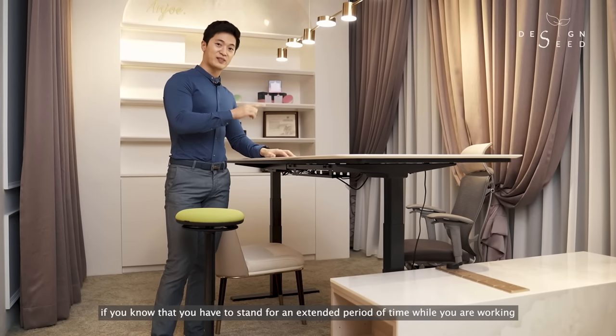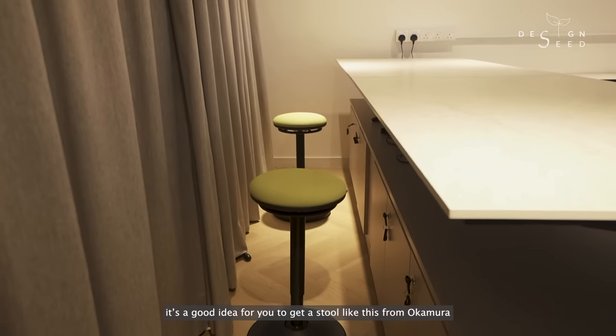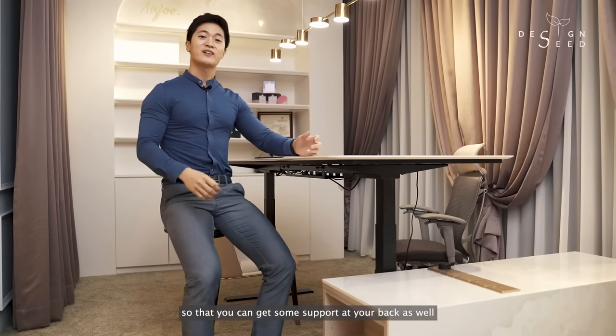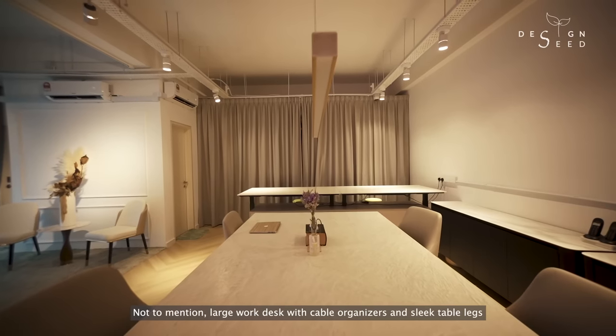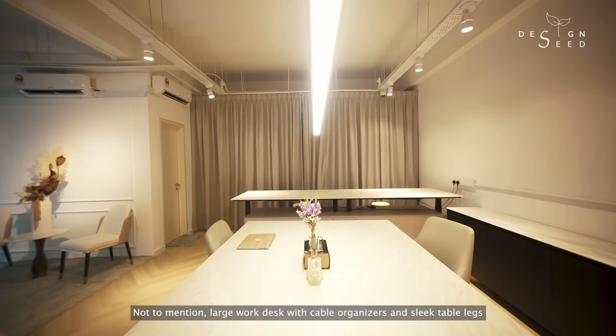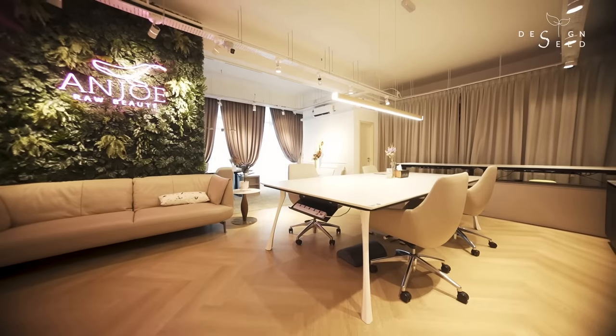If you know that you have to stand for an extended period of time while you're working, it's a good idea for you to get a stool like this from Okamura so that you can get some support at your back as well. See, easy. Not to mention large work desks with cable organizers and sleek table legs. This is from Flack Office.